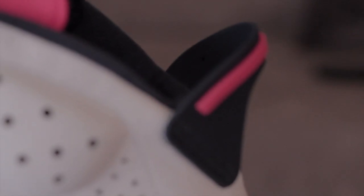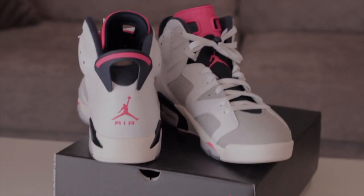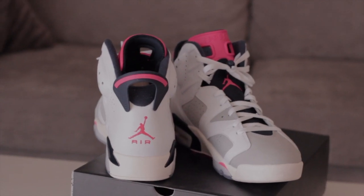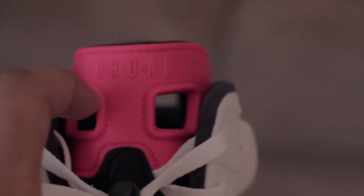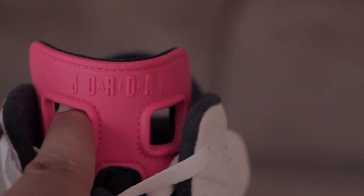Alright, so just to get into the actual details of this shoe, you got your spoiler on the back. Everybody knows that spoiler. You got your red highlight. You got your Jordan Air. It doesn't have the Nike Air, but it has the Jordan Air on the back. You got your hits of red right there, and that tongue. The tongue is what's so crazy about this shoe when you're wearing them.